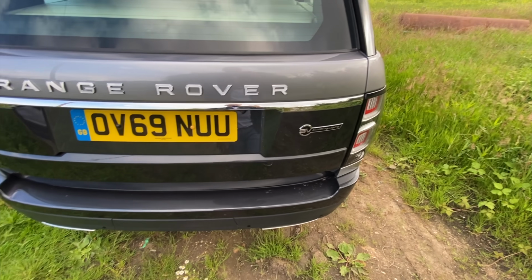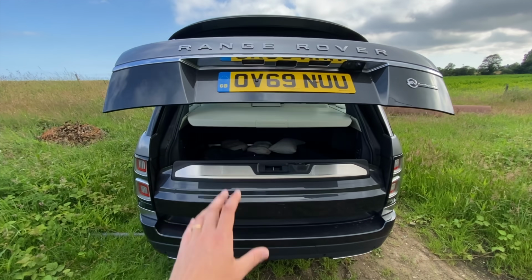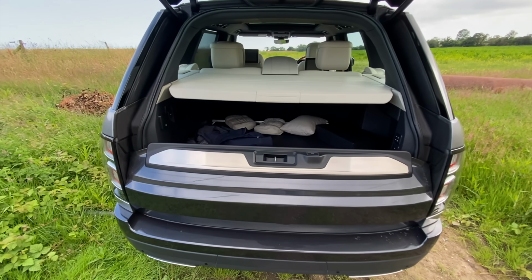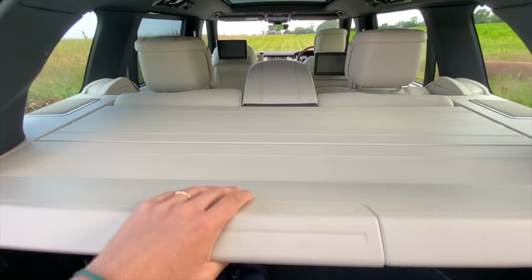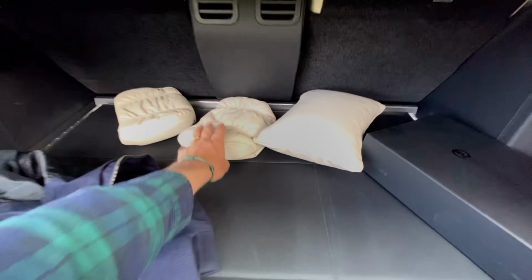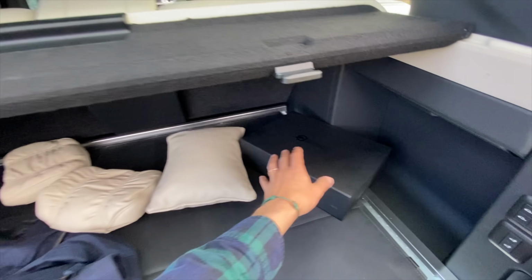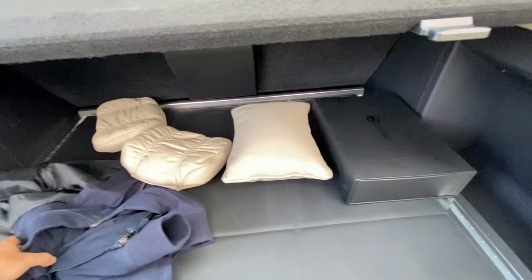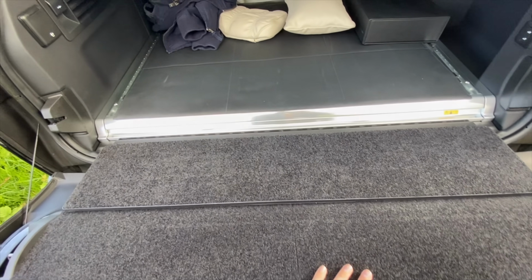Firstly, you've got that lovely SV Autobiography badge. Same as any Range Rover, split level tailgate. There's a bit of my stuff back here, so apologies for that. You can fold away this lovely leather passenger shelf. There's so much leather everywhere in this car, it's unreal. Got even more cushy headrests and another pillow which I removed. I'm not really sure what's in that box. We'll look at that in a second, because if I lower down this second level, look at this.